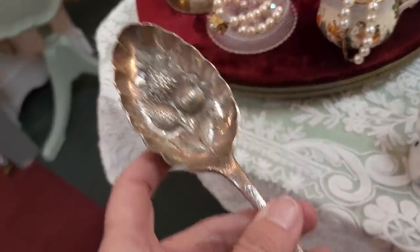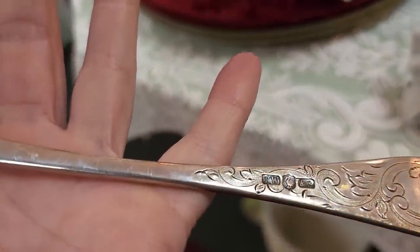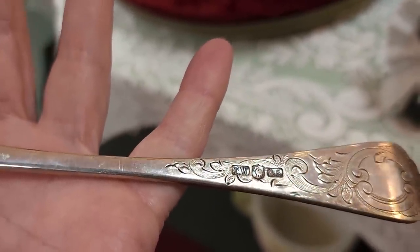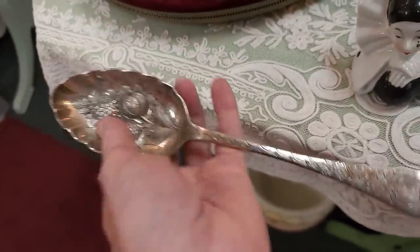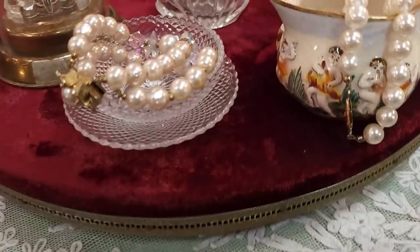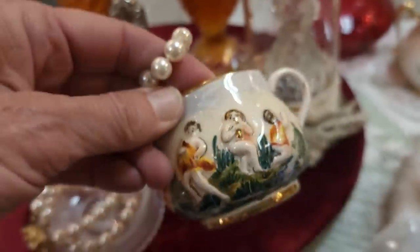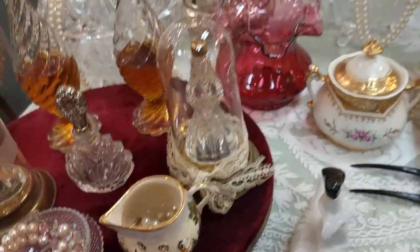Look at this interesting spoon. Who makes you? It's got some marks on it. JW. And S, and then there's a swan mark, so I don't know what all that means, but that's really an interesting piece. This looks like Capodimonte, even though it just says Italy, it really has a Capodimonte look and feel to it.